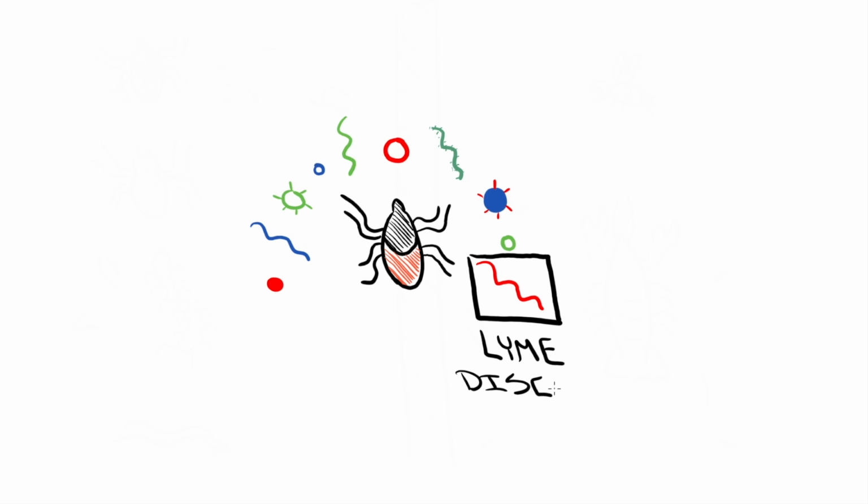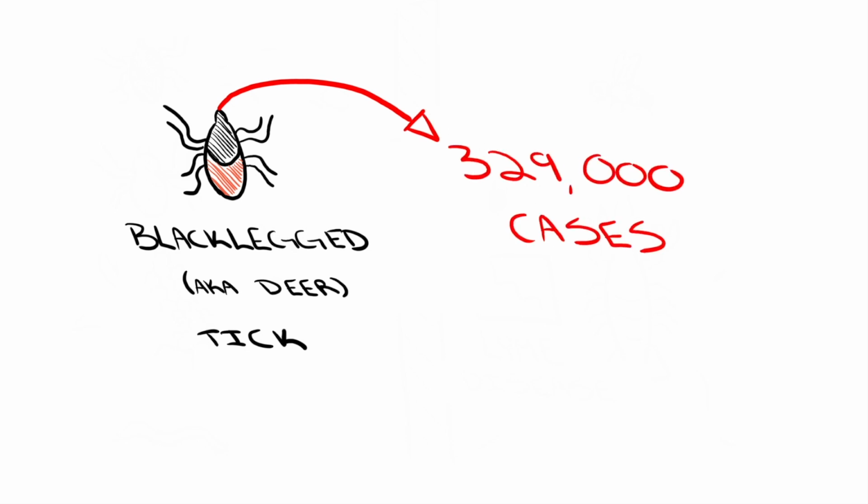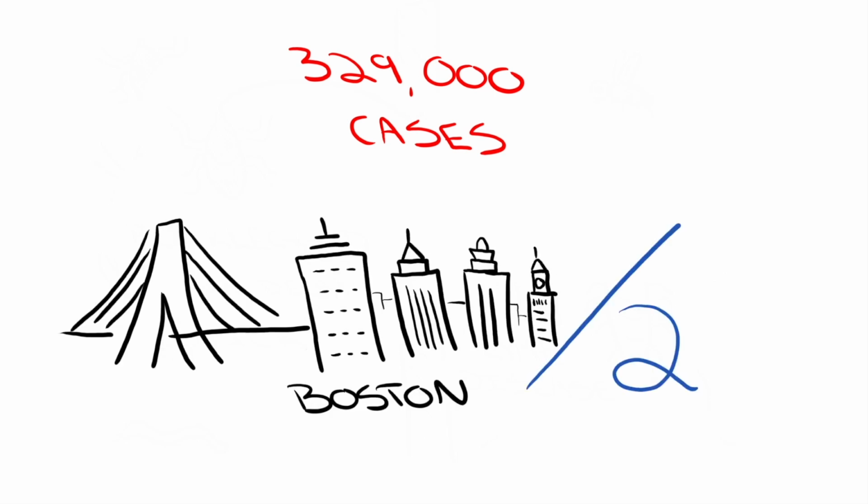Ticks transmit more than 10 different human diseases. The most common is Lyme disease. It's estimated that bites mostly from the black-legged or deer tick cause about 329,000 cases of Lyme disease per year. That's a little less than half the population of Boston.